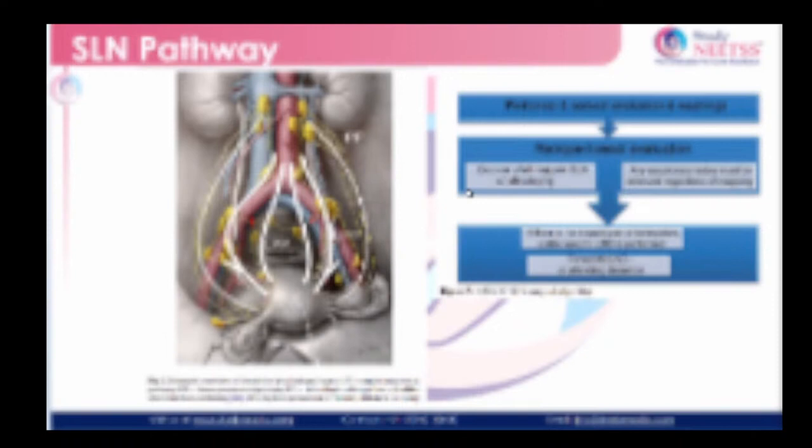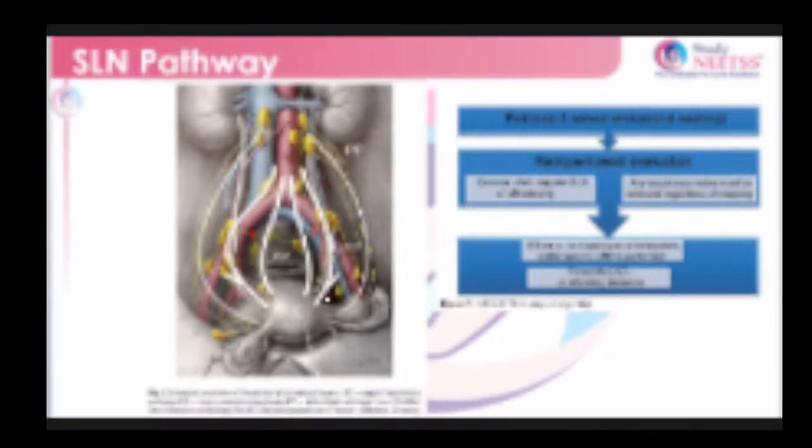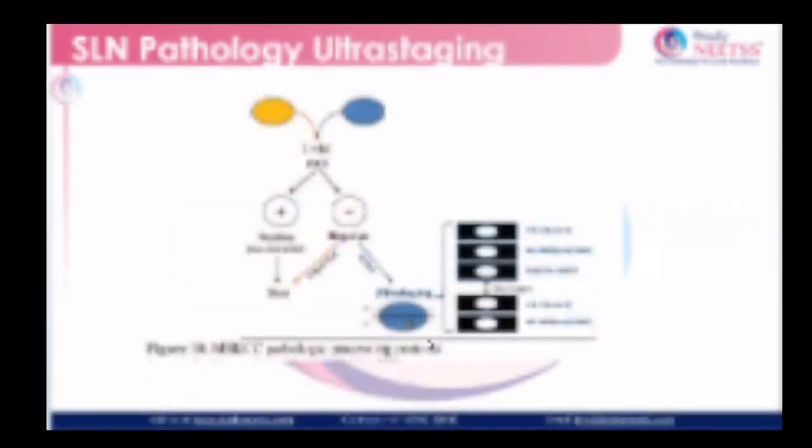Yes, site-specific lymphadenectomy. That is, if you are not getting any sentinel node on the right side, then you will do a complete right pelvic lymphadenectomy. Am I clear? I think I'm clear. Okay, so in case there is no mapping of sentinel node on the left side, then you will do a complete left-sided lymphadenectomy. Okay? So this is all about sentinel lymph node.